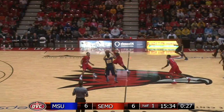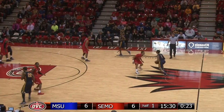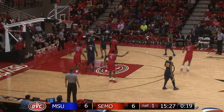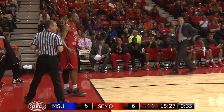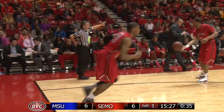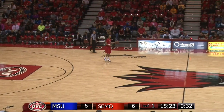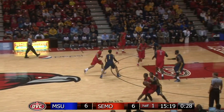Pressure against the Racers. This caused problems against them last time, but this time they break it. Actually not real aggressive there for Southeast Missouri. Payne drives inside, lost the ball. It was out of his hands, and he claimed someone else touched it, but the officials right there didn't agree. It'll go to Southeast Missouri on a Racer turnover. Got to be strong with the ball against this Southeast Missouri team. A lot of grabbing, holding, very physical defensive team.